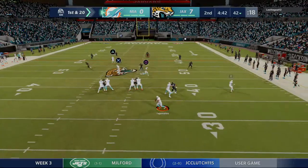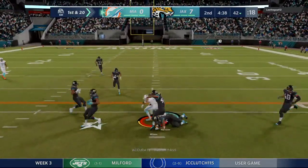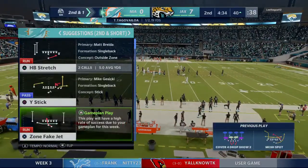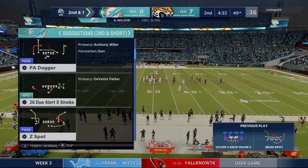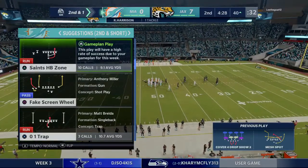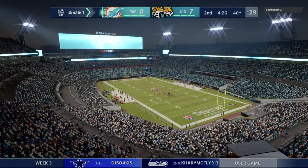Now they'll throw with Tagovailoa. Complete. This is Albert Wilson. And he'll be brought down, it looks like right at the 40. It's a big play, yet amazingly, because of how far they had to go, they're still looking at a 2nd down here. Play brings up 2nd down at the 40-yard line.